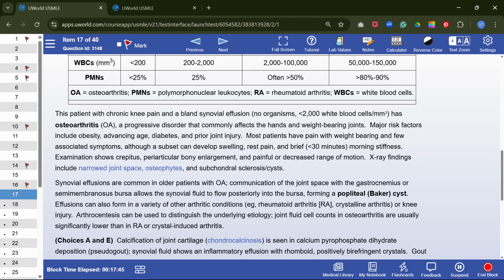This patient with chronic knee pain and a bland synovial effusion, no organisms, and 2000 white blood cells per millimeter cubed has osteoarthritis, a progressive disorder that commonly affects the hands and weight-bearing joints. Major risk factors include obesity, advancing age, diabetes, and prior joint injury.